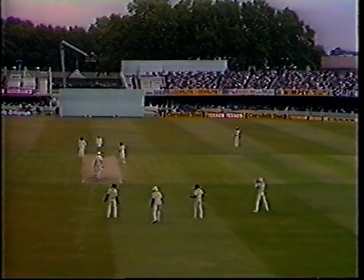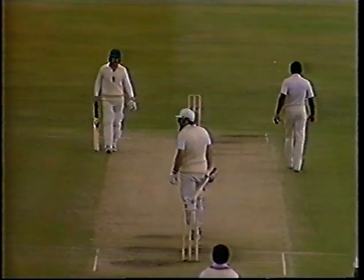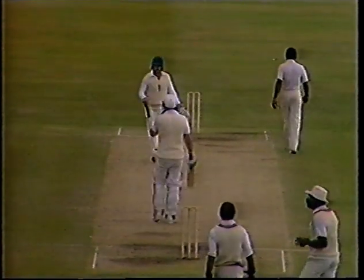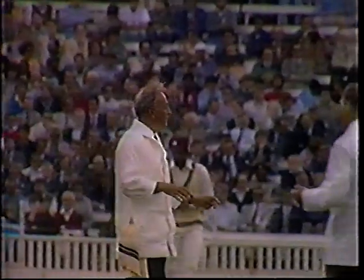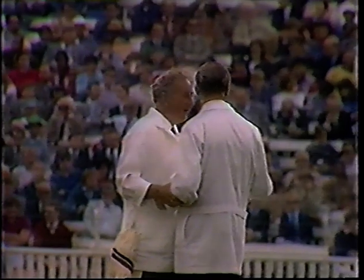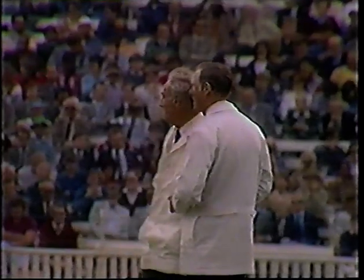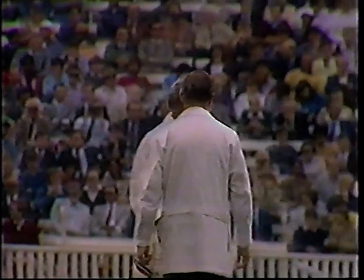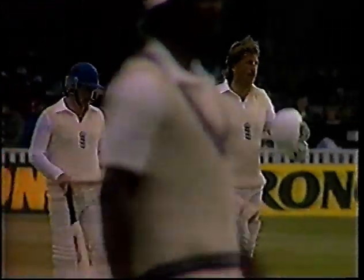Marshall into Botham. I think the umpires are going to have a chat. Whether they're going to have a chat about the light or not, I don't know. It's slightly doubtful. I would have thought it's still playable. They're looking over in that direction where the clouds are coming. They're going to have a word, and no doubt the batsmen are not going to take any chances.